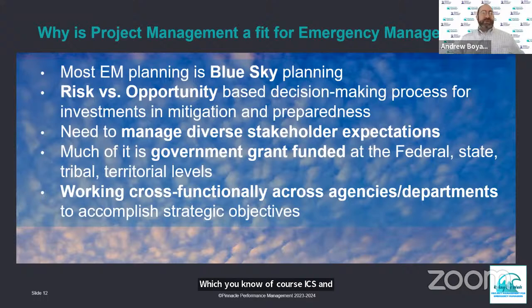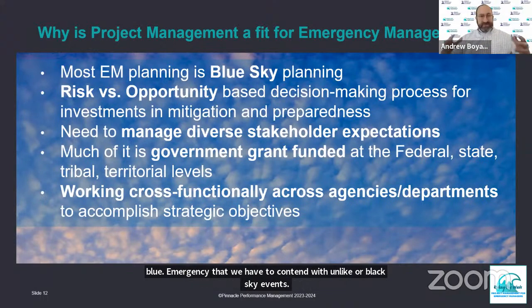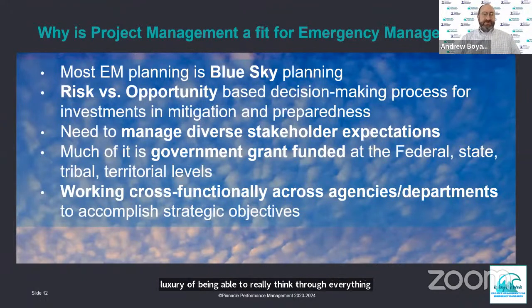So why is project management important? Well, most planning, even though I'd say the operational tempo for emergency management agencies has increased, especially in the last 5 years, COVID's been the overwhelming indicator of that, there's still blue sky emergency that we have to contend with. Unlike gray sky or black sky events, we don't have the luxury of being able to really think through everything. We need a plan to go to, to deal with and respond to the emergency. So that blue sky planning is really what project management does well.